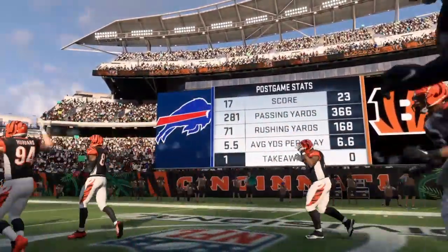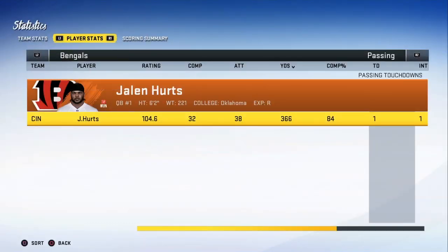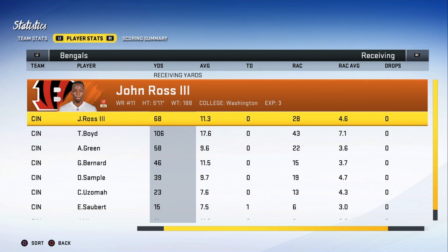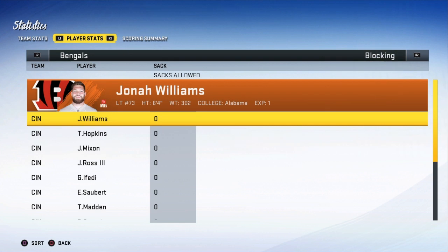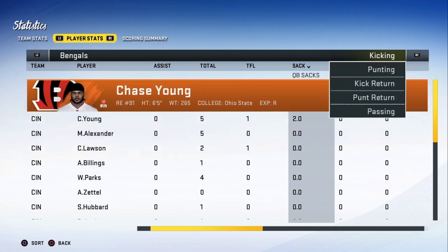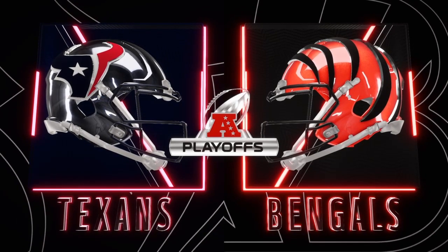I'm not sure, but the stats are 366 total passing yards, 168 yards on the ground. This could be the guy that's key. So Hurts, 32 of 38, 366 yards. He also had 49 yards and a rushing touchdown. Mixon ran for basically 100 yards. Tyler Boyd had a big game. A.J. Green, John Ross. So a well-distributed game. On defense, looks like Pratt led in tackles. Chase Young had 2 sacks in this game, so that could have been an X factor here as well. So the Bengals are going to go ahead and win their first playoff game. Hurts also had a passing touchdown.